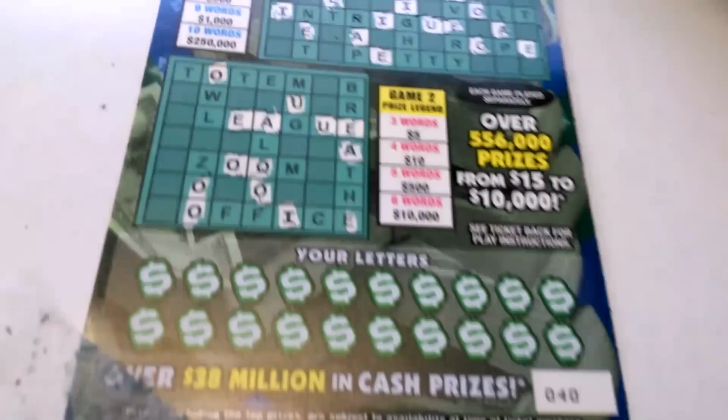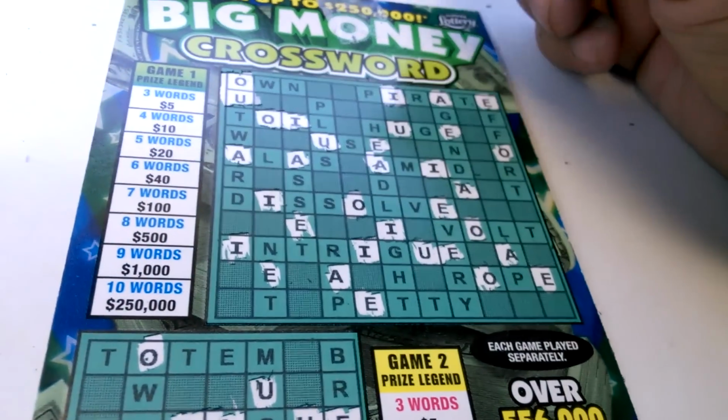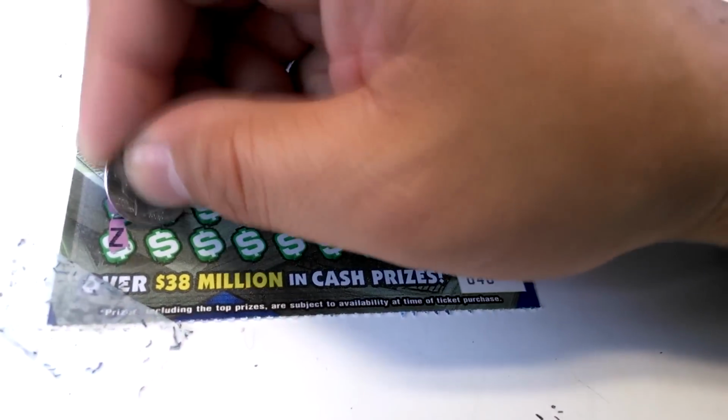For everybody, a $5 Big Money Crossword. Ticket number 40 now. So what we can do here, there's an I, then we're looking for a letter Z. There's no letter Z's on the top, but we do have a letter Z at the bottom, which actually creates a word, zoom.